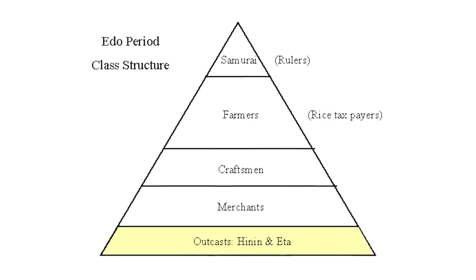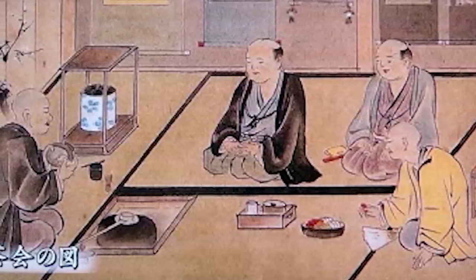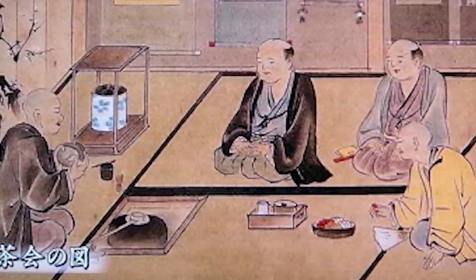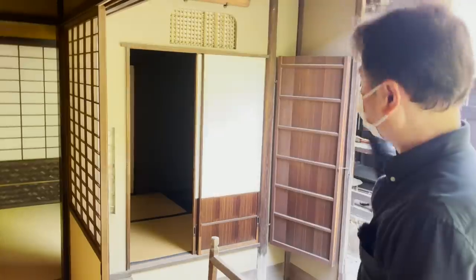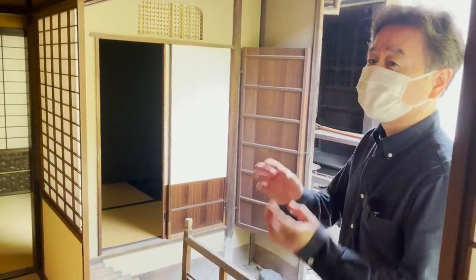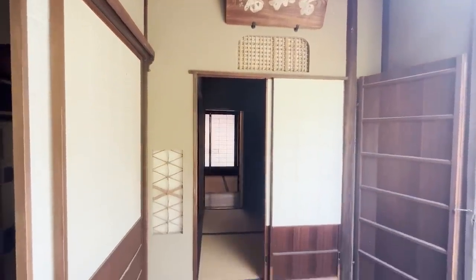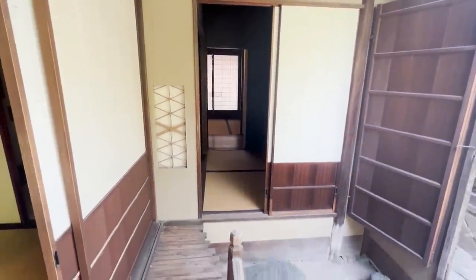Even though in the Edo period, there was a strict social class system throughout Japan, it was common sense that people within the same tea room are all regarded as equals. However, Ogawa-shi had the thought that having the guest bow is inappropriate. This is why for this particular tea room, the entrance is designed to be at regular height.